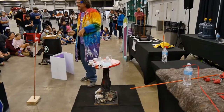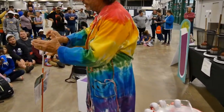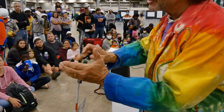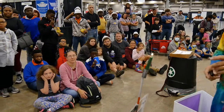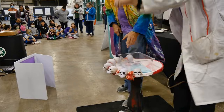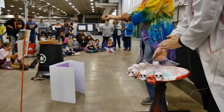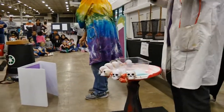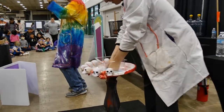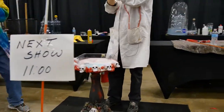And one of them is called the flaming hands. And so this one's kind of scary for us too. So we have our special mixture here. And he's going to get his hands wet. I'm going to get my hands wet. Because if you know about heat, heat and gas likes to go up. And so we're hoping all of the flaming hands goes up.